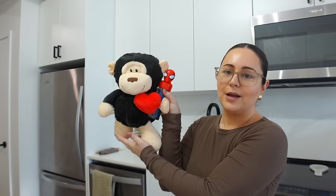And I got him the Spider-Man set. I think I showed you guys in the video. And I already gave him the set because I just wanted to see him in it. I just think it's so cute. This monkey from Walmart. I wanted something with Valentine's Day.